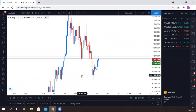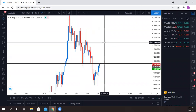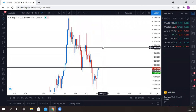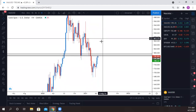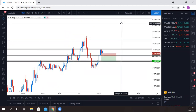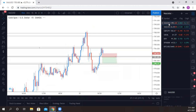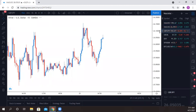Once we get a push back into 1900, 1850 even, that's going to really tell me that, okay, this is the low. After that, I'm going to try to find a swing trade on gold to hold for the rest of the year. A smaller position that is reasonable. Nothing too crazy.